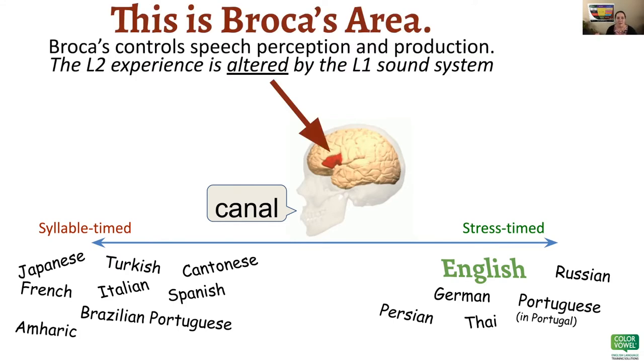This is called Broca's area. And I'll just mention it because I'll be saying it again later, that Broca's controls the way learners perceive speech and production. Their L2 learning experience is altered by their first language sound system. And so whether they're learning English or some other second language, it's their first language that will determine a lot of the challenges that they'll be facing with pronunciation and with stress in particular.